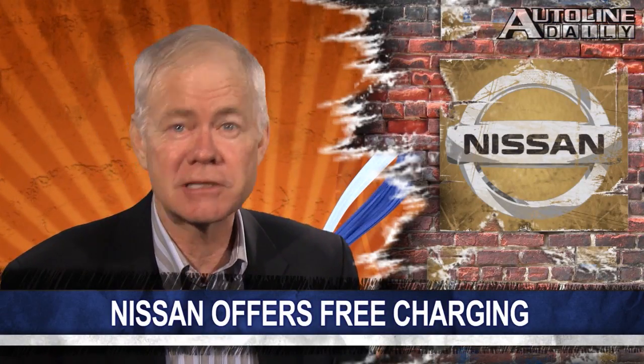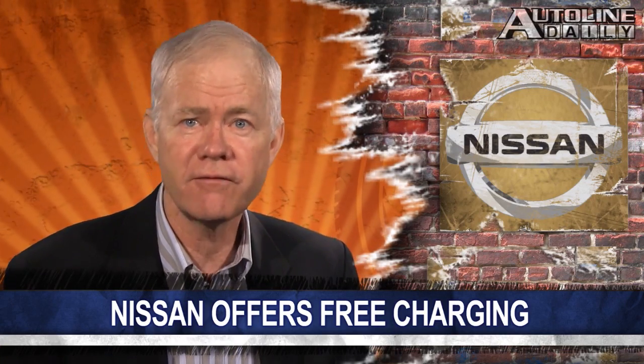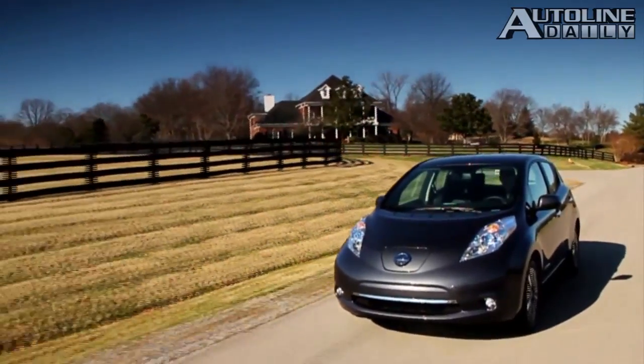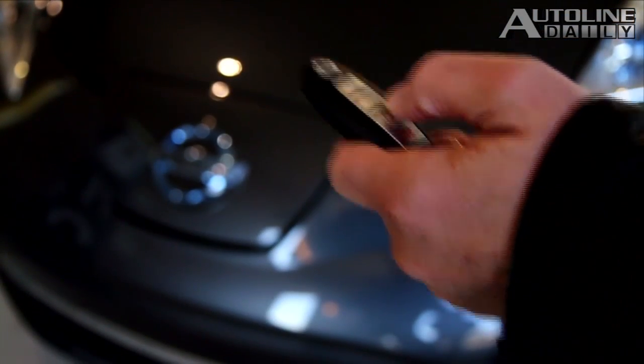And Nissan announced that it will take a page right out of Tesla's book and offer free public charging to new Leaf owners. The promotion, called No Charge to Charge, will give customers who purchase or lease a new Leaf an all-access card to charging centers that's good for 2 years.